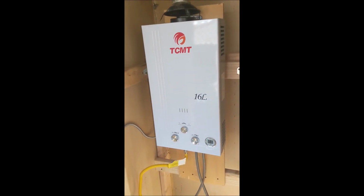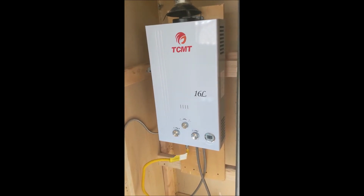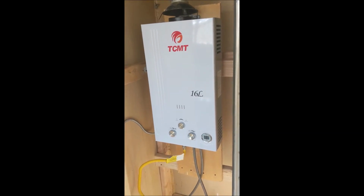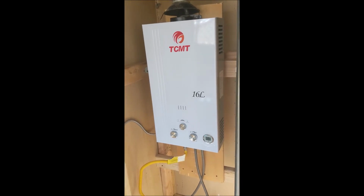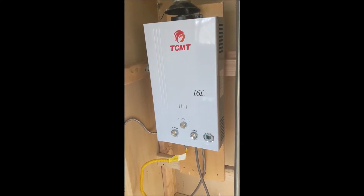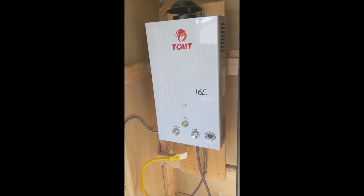Hello everyone, this is Noah with Save Green here again, and today we're going to go over a tankless natural gas water heater. And we're also going to show you why many customers, such as this one here, are going with a tankless natural gas water heater if you currently have a natural gas tank water heater, whether it be 40, 50, 60, 80 gallons, whatever.